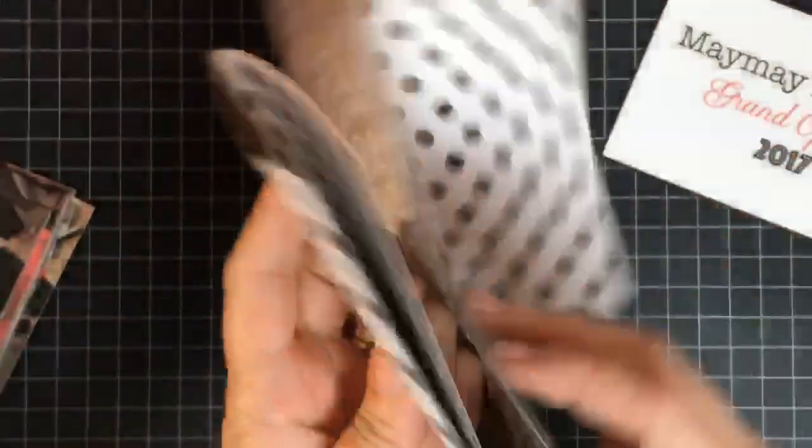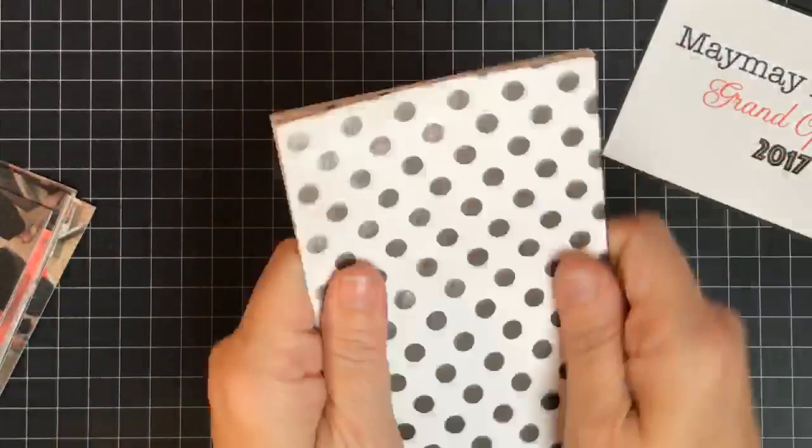Polka, we got to turn it around because I want to use the polka dot. So I'm just turning my folds around.